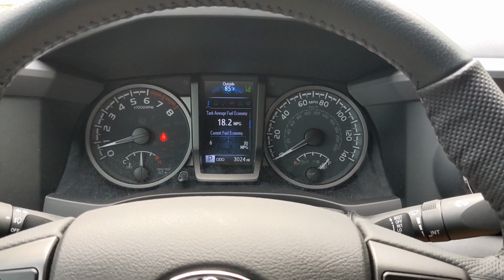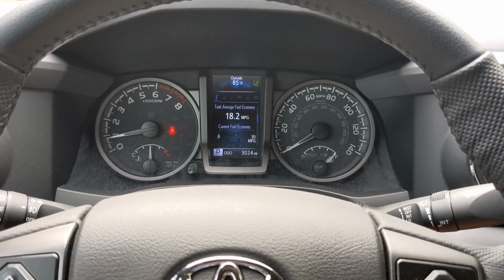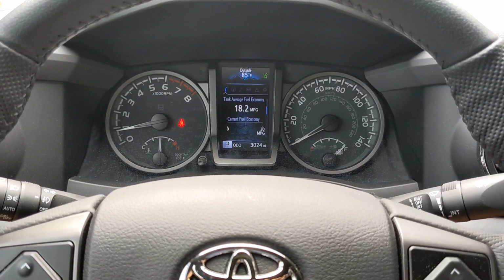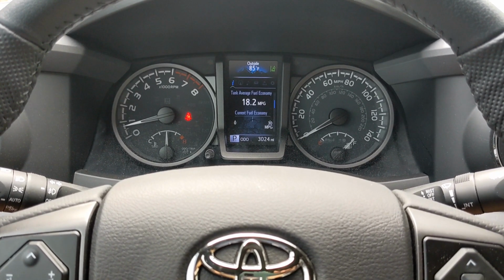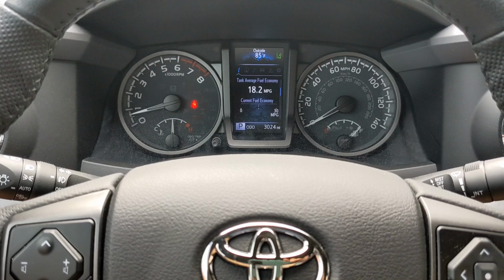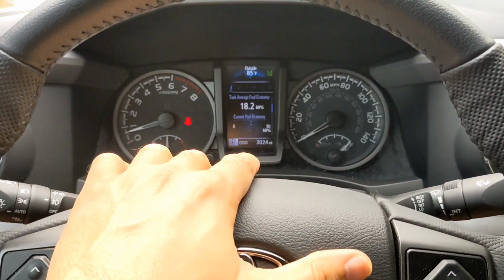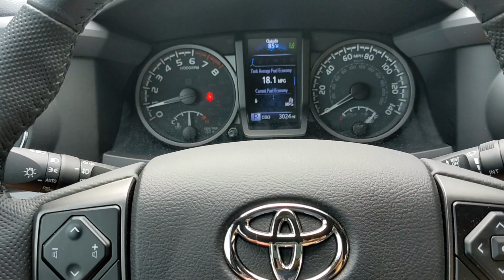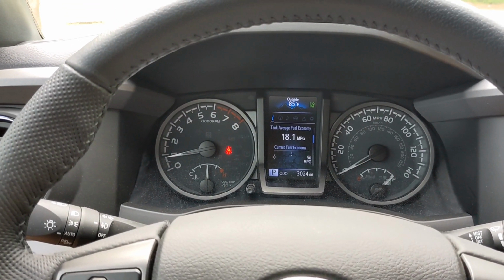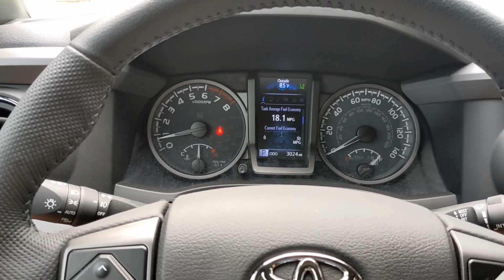Granted, this isn't my first Tacoma. My first Tacoma was a 2017. That was leased. I traded that in and got this one, which is a 2021 model year. I've had it for about three, maybe close to four months now, and I've put 3,000 miles on it. And I kind of wanted to give you guys my experience so far.